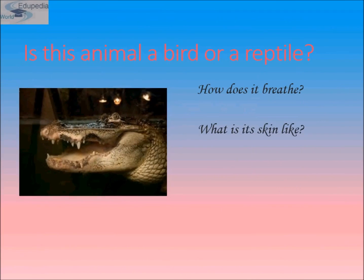Is this animal a bird or a reptile? How does it breathe? It uses its lungs. And what is its skin like? It has scales or dry scales.